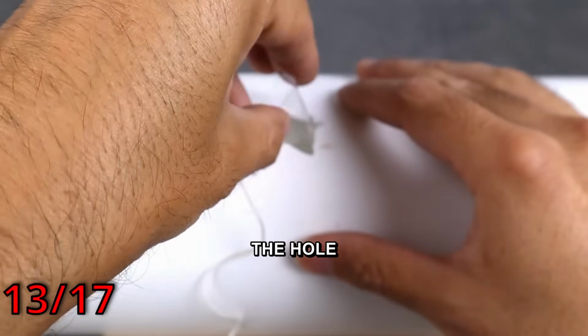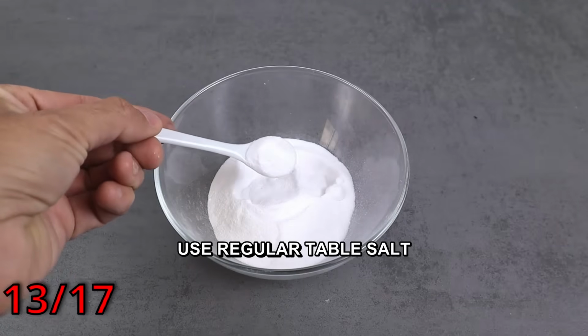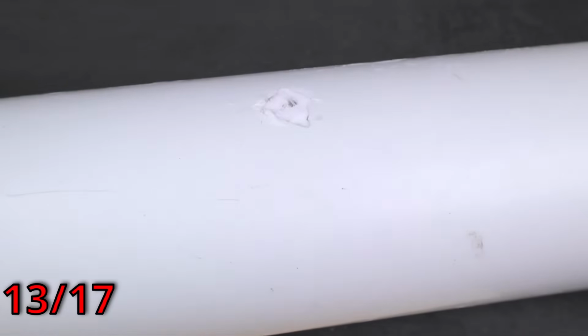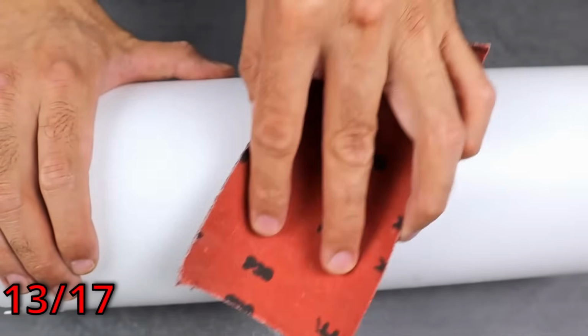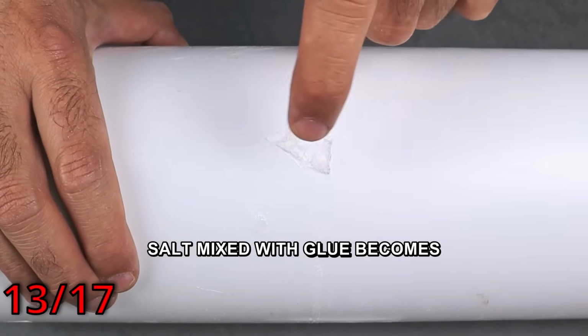Insert the plastic into the hole and pour glue in. Use regular table salt for sealing. Salt mixed with glue becomes very strong after drying.